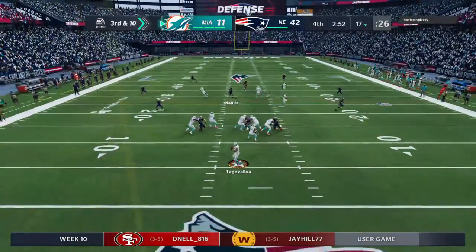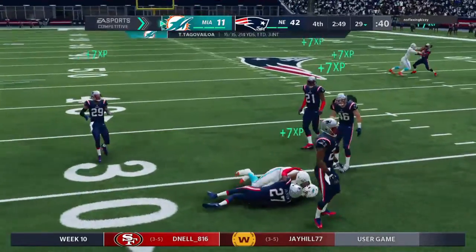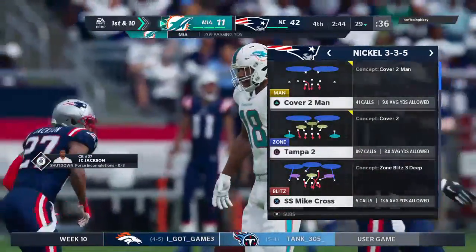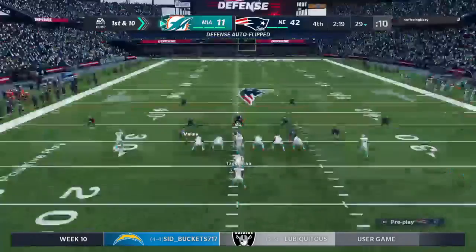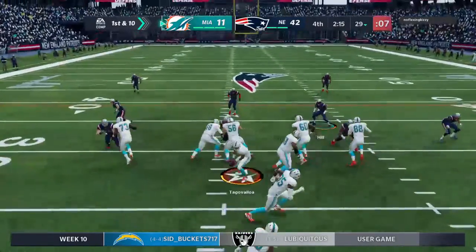Throwing is Tagovailoa on third down here. He's got his man. It's Williams. And he is going to have the Dolphins first down as they're able to get the third down conversion. That's his first catch so far. They've held him under wraps, but he's got a first down there. Coming up to the line, and they will need to run another play here before the 2-minute warning.